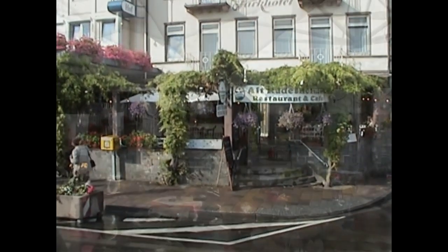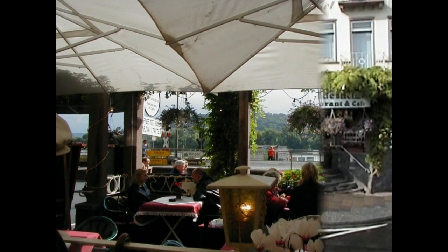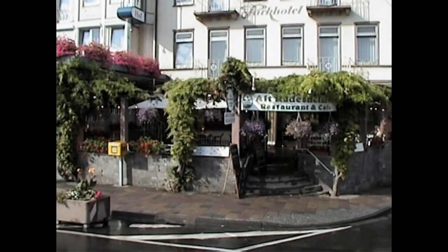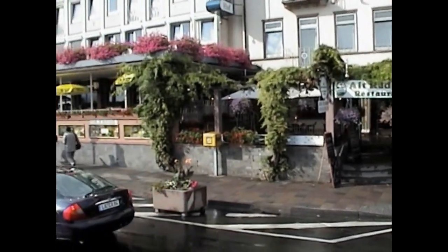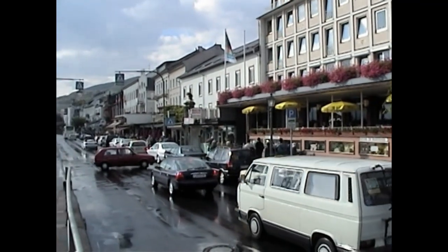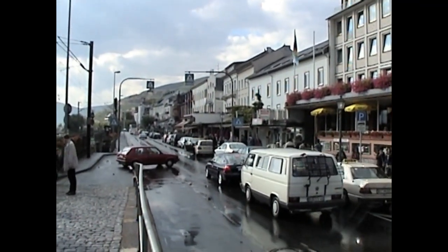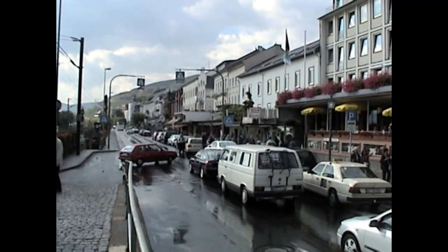There's a restaurant where John and I just had our lunch. And here's the view from the inside looking out. And during lunch it poured down rain, but now it's nice. I'll just give you a view of the street and all that's going on here, which is considerable.